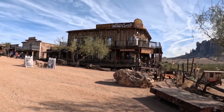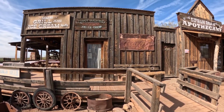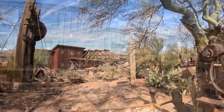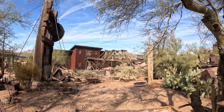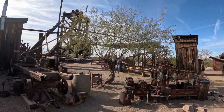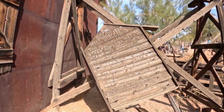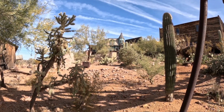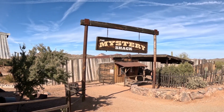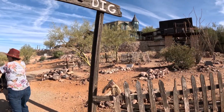This was really neat. It's totally free to walk around the little town of Goldfield. They do have other things there: the train ride, and a mystery building where it seems like gravity's going the wrong way. Some things are extra admission, but especially if you're bringing the family, this is a great place to come walk around. There were a couple of places to eat, so you can see the Wild West and not break the family budget. The Last Dig, well, that's their cemetery.